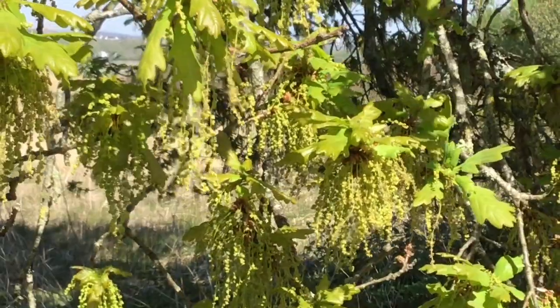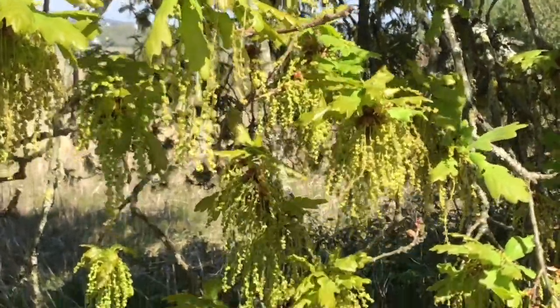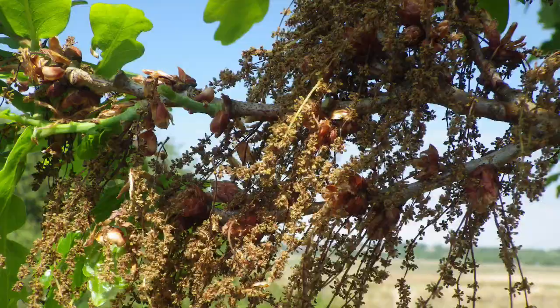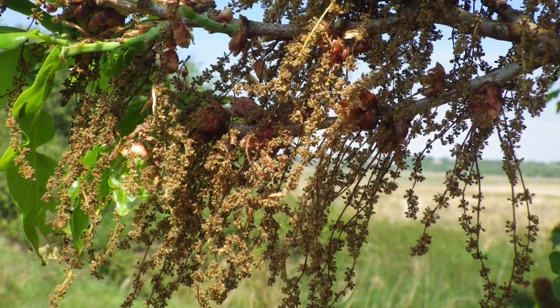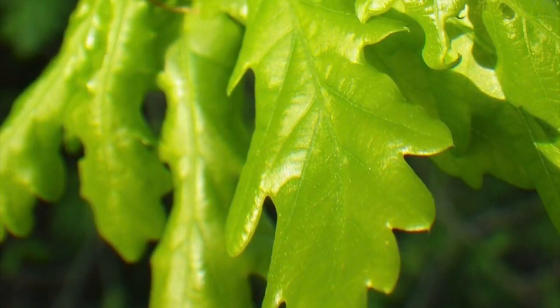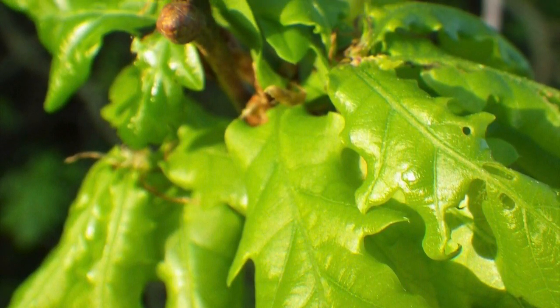The flowers hang down and are wind pollinated. The pollen blows in the air and causes early hay fever in many people. After a short time, the flowers turn brown and drop off in the wind. The fresh leaves are soft and are food for many animals.